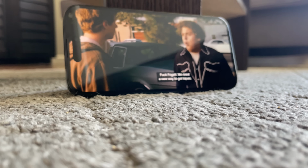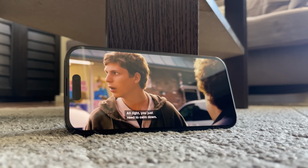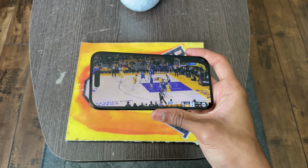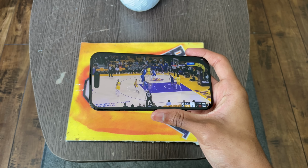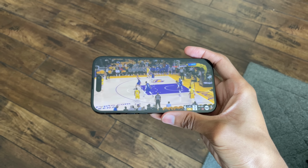And now the last aspect of the display that I really liked was how great it looked whenever I was watching movies, playing games, and scrolling through the OS. Like right here, you can see me watching videos on it, and you can just see how colorful and vibrant the display is. I also really enjoyed how quality the resolution was. And to give you guys an idea of how good the screen was, I'm gonna watch a video and play a game.